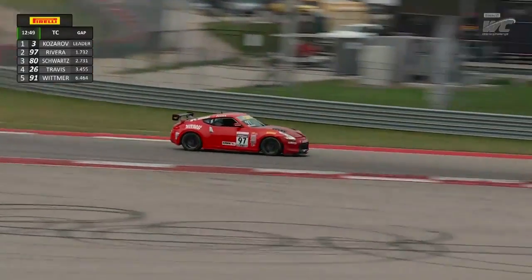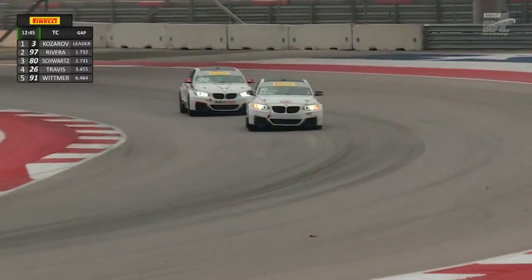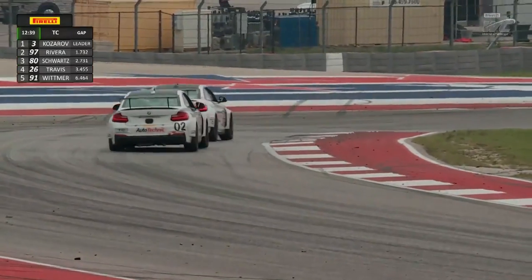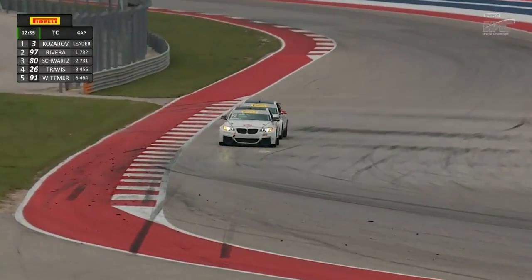Seeing Tony Rivera just lifting that inside tire, coming down through that. And that's a big downhill coming down. His car is hooked up right now. The balance is there. The car is coming to Tony Rivera. It was 1.7 seconds last time across the stripe. We'll wait and see what Kozarov has got in hand as he's been able to respond.